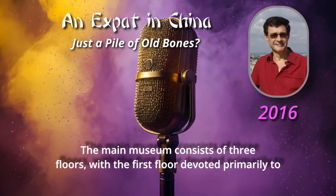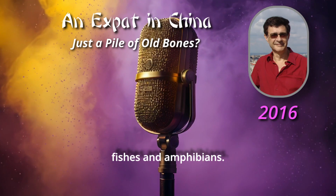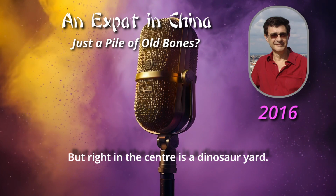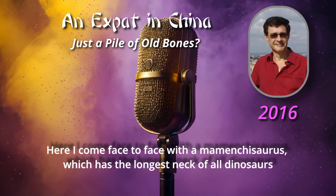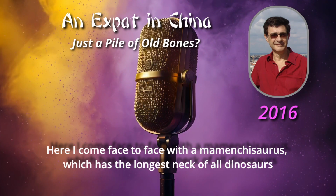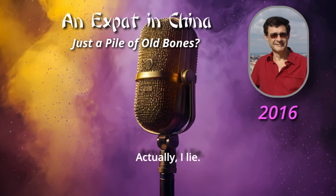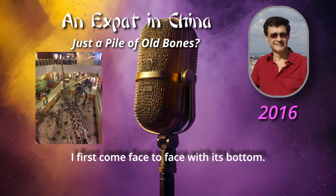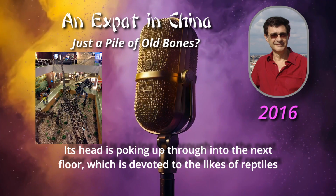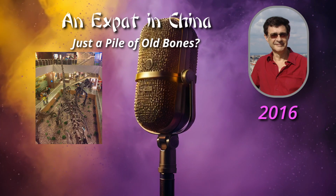The main museum consists of 3 floors, with the first floor devoted primarily to fishes and amphibians. But right in the centre is a dinosaur yard. Here I come face to face with a Mamenchisaurus, which has the longest neck of all dinosaurs and is the largest dinosaur in Asia. Actually, I lie. I first come face to face with its bottom. Its head is poking up through into the next floor, which is devoted to the likes of reptiles and birds.